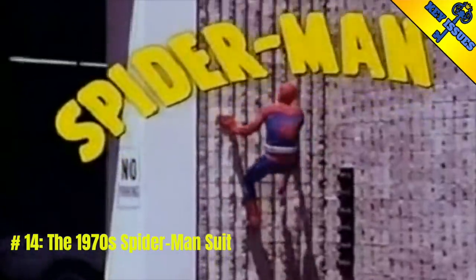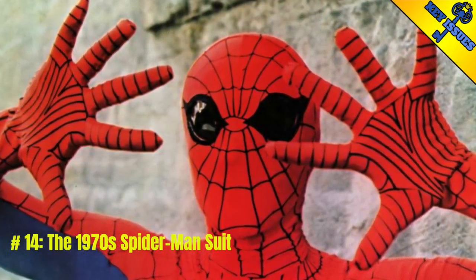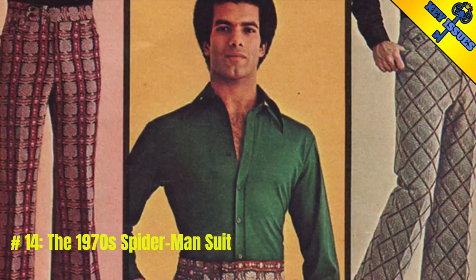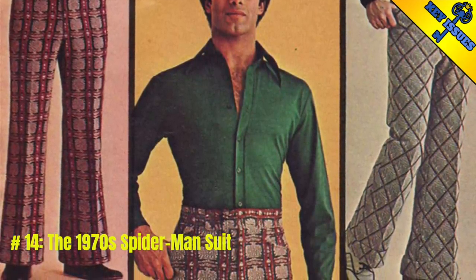Next up, we have the Amazing Spider-Man suit from the 1970s on the television show The Amazing Spider-Man. This costume actually looks pretty good. It has all of the classic looks that you would expect, and it is certainly acceptable from the 1970s standpoint where people basically wore couch fabric for pants. Probably because everybody was on drugs. You know, the good old days.